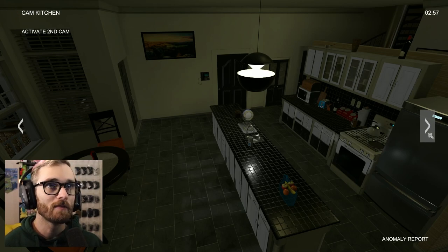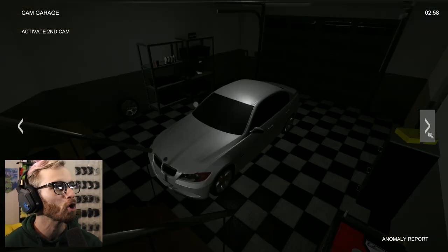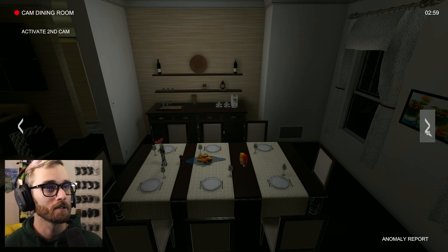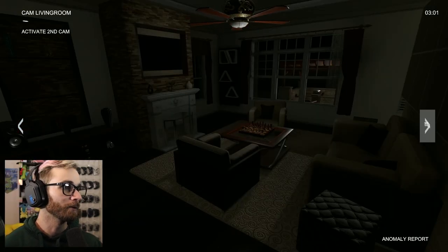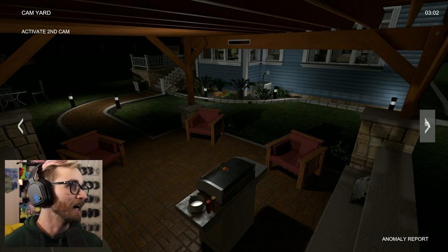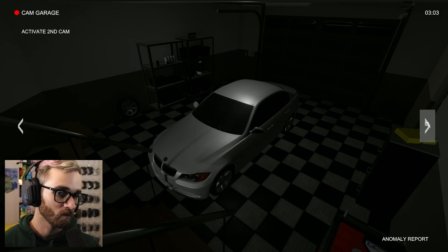Doesn't look like anything's moved. I'm so nervous. It's crazy. I'm like super hyper-focused. And I'm probably still missing a lot of stuff. We're about to lose the second cam. Not like I use it anyway. Oh my god. There's definitely differences I'm missing, right?